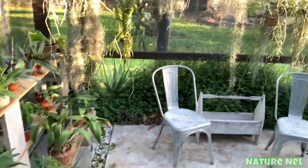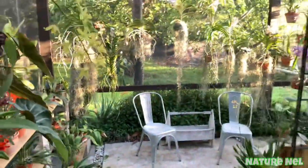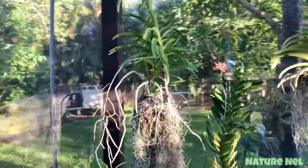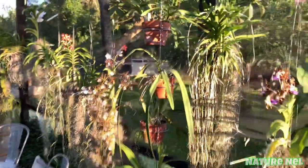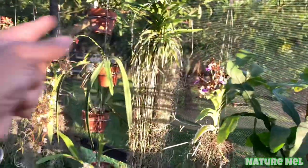So let me show you an overview of my greenhouse. So this is what I changed. If you go back to my other videos, when you come into my green space, all this was full of plants. Those plants are all potted. Let me show you. Everything that's here, by the way, that you see here, see, there's a golden hour. This is where I have to get on this side, because there we go, you'll see it better. Everything you see here is either in bloom or about to bloom as far as hanging vandas.